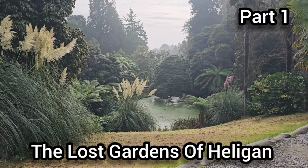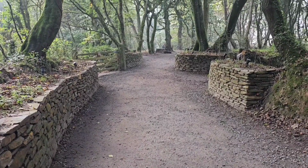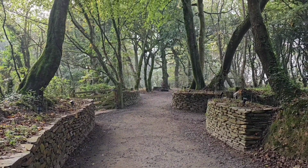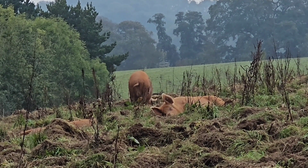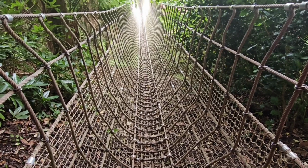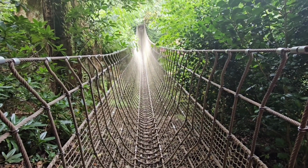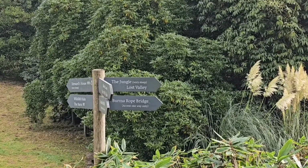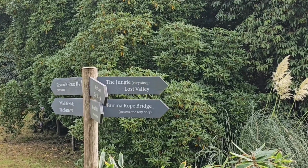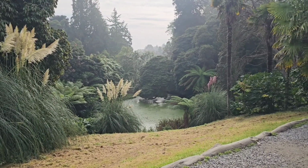The Lost Gardens of Heligan are located near St Austell in Cornwall. With over 200 acres of land, there is plenty to see here, including woodland walks, rare breed farm animals, one of the longest Burmese rope bridges in Britain, which is suspended 100 feet above the plants below, a productive garden, pleasure grounds, and a wildlife hide, and of course the main purpose of my visit, the jungle.